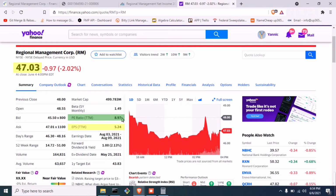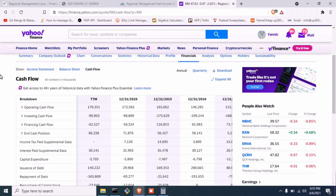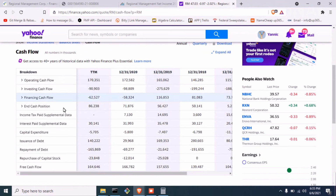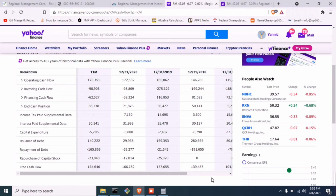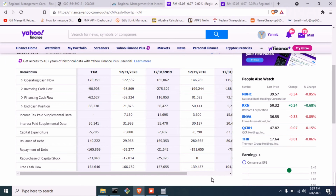So this is not an incredibly high price to earnings ratio, and to me, this is an attractive price to earnings ratio. And then in order to get the price to free cash flow, we take this market cap of 499.7 million. Then we go over to the cash flow statement and divide that 499.7 million by the free cash flow of 164.6 million. When we calculate this out, we can see that the price to free cash flow is a little over 3 times. To me, this is beautiful because this lets me know that if I bought the whole company today, it will pay me back likely in around 3 years or less, assuming that it doesn't drop off dramatically. And that's the name of the game when it comes to investing.